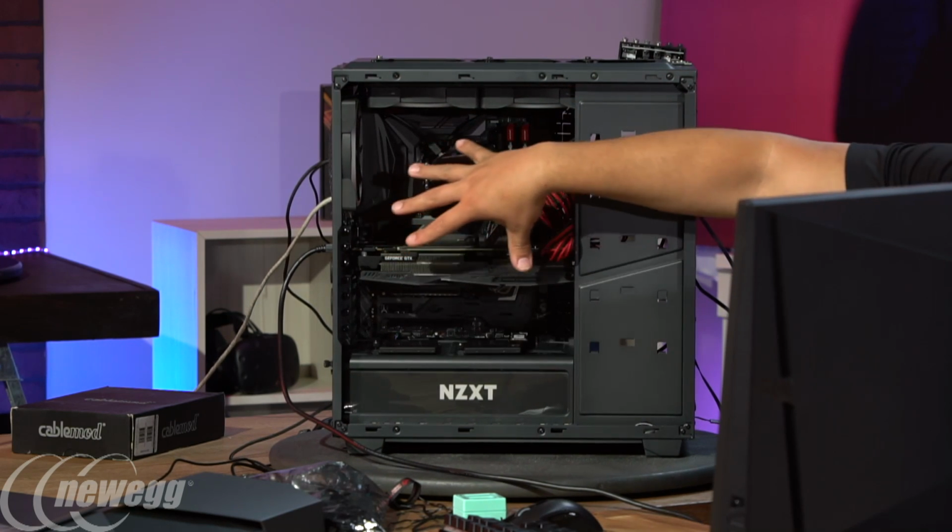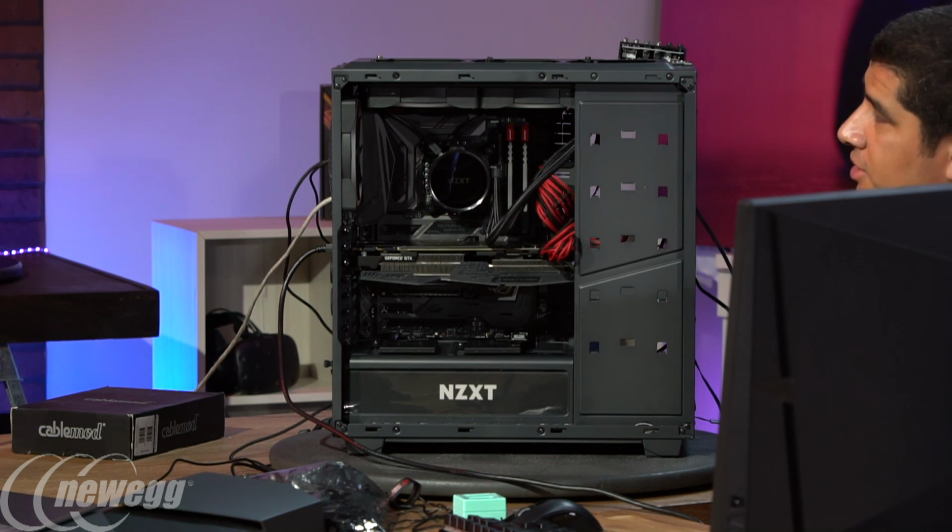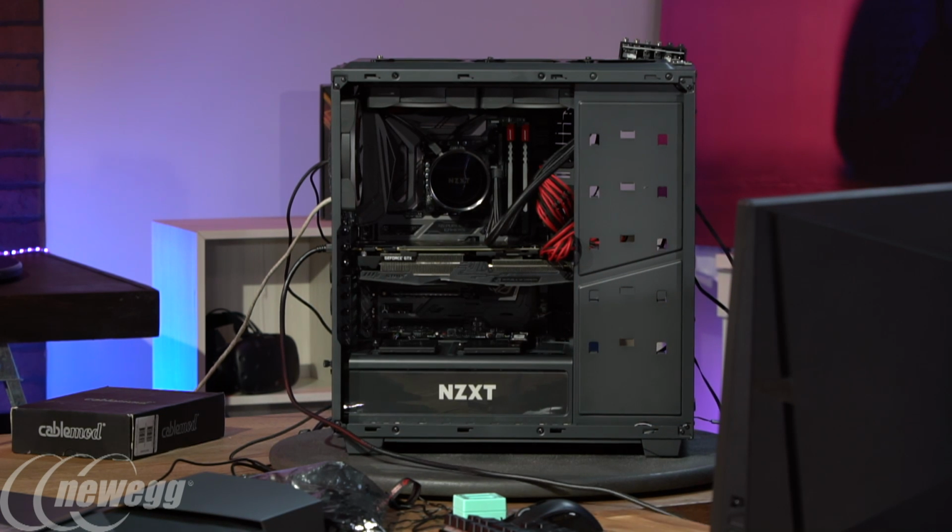That's usually for the chassis. Connect that, and you'd be good to go. And so that pretty much wraps up what we've got here in terms of that setup.